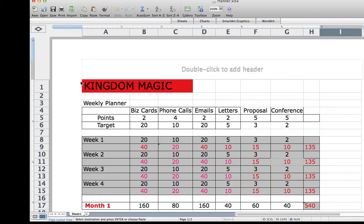You'll notice that numbers are down the left and the letters are across the top. In the first row, I wrote Kingdom Magic just to identify the tool. Skipped a line and I wrote Weekly Planner because that's what we're talking about. Then on the fourth line, I skipped a column and I wrote business cards and phone calls and emails and letters and proposals and conferences. And I did that just randomly. Now, you can have trade shows, you can have webinars, you can have whatever tactics you use regularly, you put along this particular line to identify the tactic.